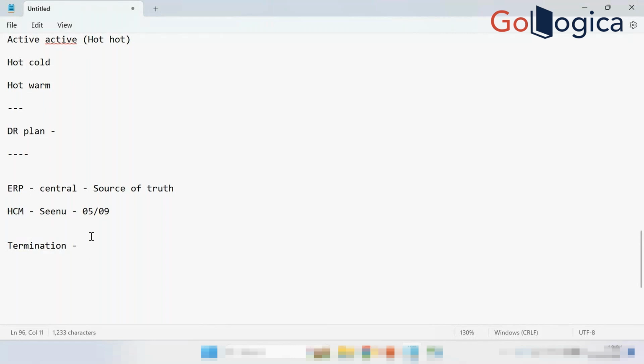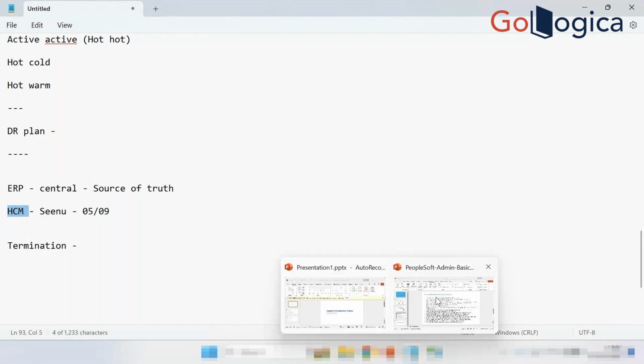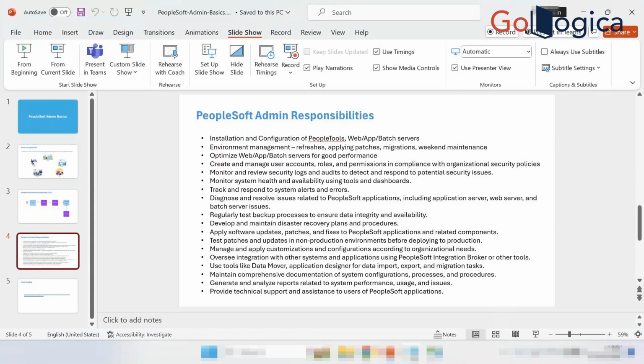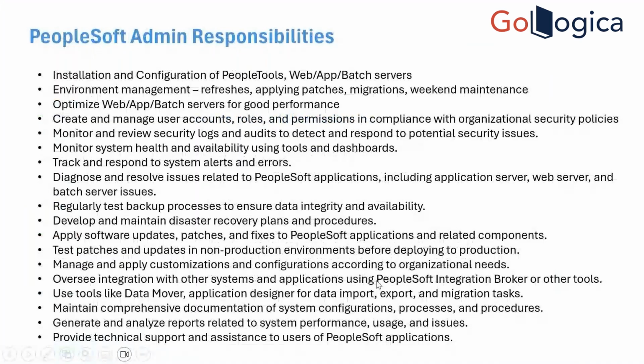So all the applications built around it will integrate with your ERP application using the integration technologies provided by PeopleSoft. We'll go into detail in those topics, but for now, just understand that many systems will connect to your ERP system, and you have to take care of those integrations as well. You have to monitor those integrations and oversee integrations with other systems.